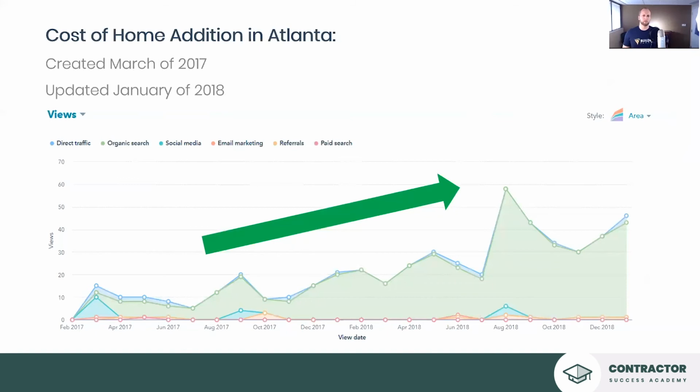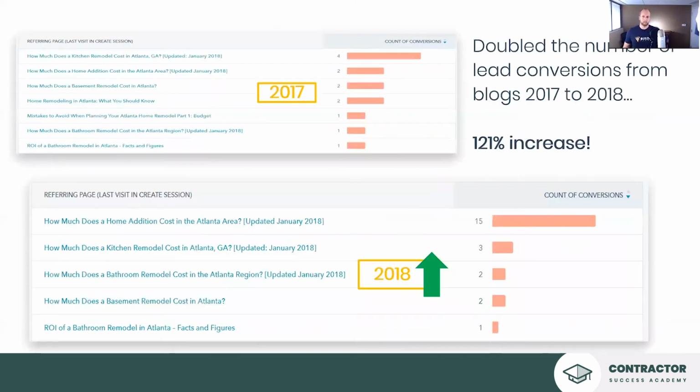So with this post, we created it in March of 2017, and then we updated it in January of 2018. And so you can see initially it was getting 10, 15 visits a month. And then after we republished it in January, it started to take off. And even throughout the year, that momentum built quite a bit. And now it's kind of averaging somewhere between 40 and 50, so a good 4x in traffic. But then the really cool part was leads, and we were able to double the number of lead conversions on blogs from 2017 to 2018.